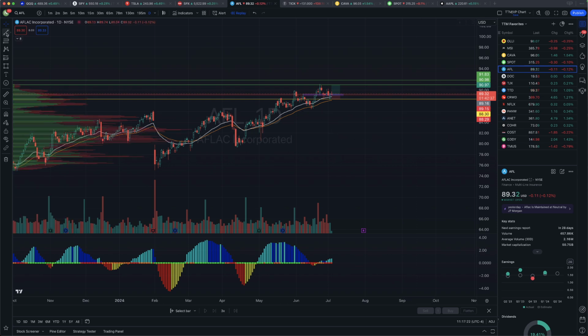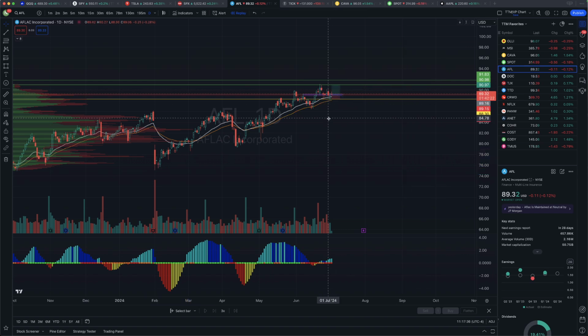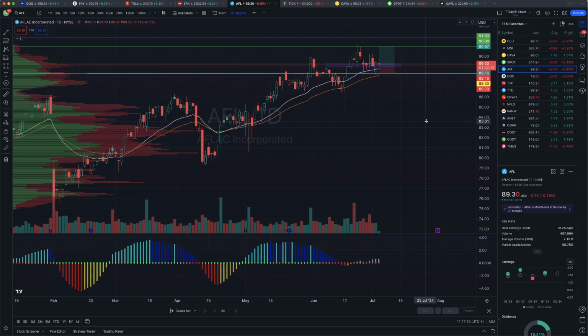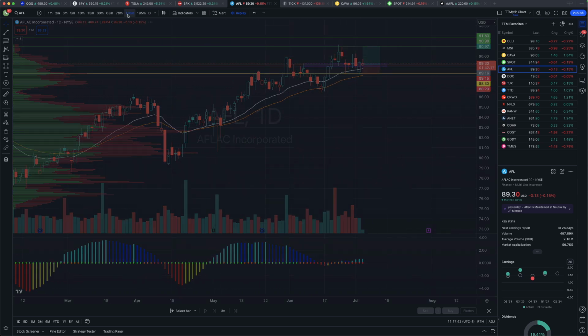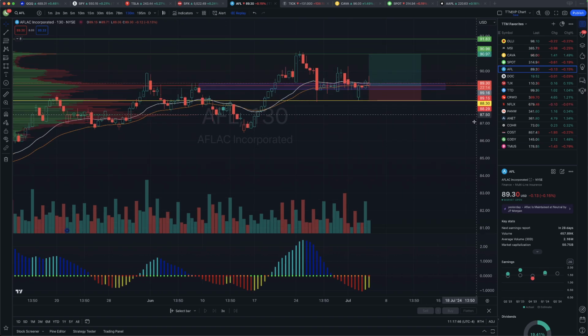Let's see what we have. We might even have a little something. No, I don't like that. What about? Nah. Okay, so that's AFL. It's not my favorite of the ones we've been looking at, but it's definitely a decent trade plan on a stock that is clearly in an uptrend, right?